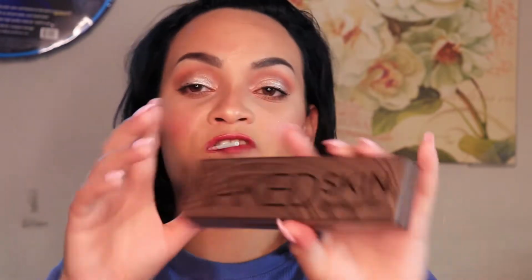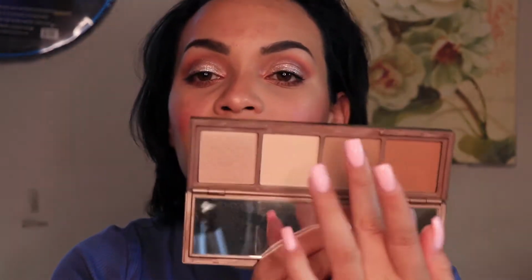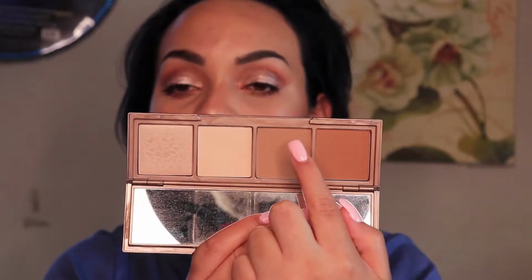Moving on. We're going to move on to face products. And my first product I'm going to talk about is a contour kit. There are two contour kits on this. And this is my Naked Skin Shapeshifter by Urban Decay. And I've been using the powder side and I've been loving it. I especially love this color because it has a gray undertone. So it is great for sculpting.